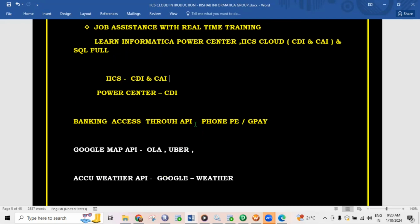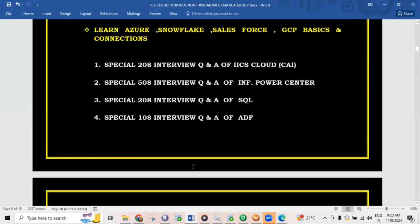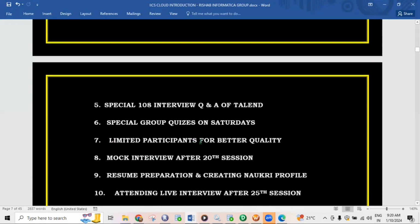You will not have JSON and XML much with Power Center, but that is available in IICS, with the hierarchy parser, hierarchy builder, and hierarchy schema. Then we will have macros and other features not available in Power Center. But whatever is available in IICS, we will always compare with Power Center. That is the IICS combo session, and we will give all the interview questions.